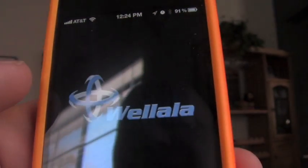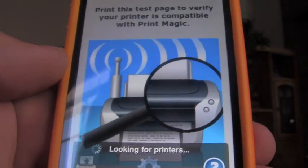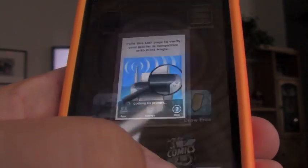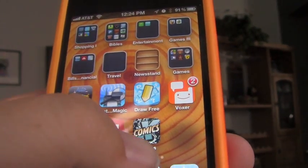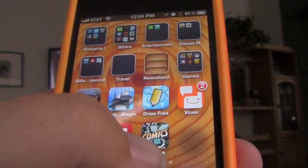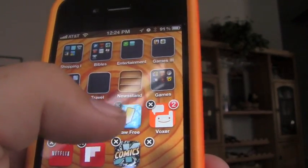Print Magic. Print Magic is a great app. I can print anything from my iPhone or my iPad to my wireless printer. That is also a paid app, but well worth it. Draw Free. I put that on there just to see what it was like, but it's a game that I'm going to delete, so I will just take it off there.